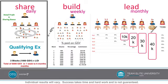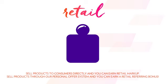The way that this looks is here in this slide. You can kind of get a general overview. And my goal is that by the end of this presentation, you'll be able to look at this and have it make sense. So first, we're going to jump into the sharing bonus. So the sharing part of the plan is broken down into two different bonuses, or two different ways that you're paid. First is probably the most straightforward, which is the retail side of things.